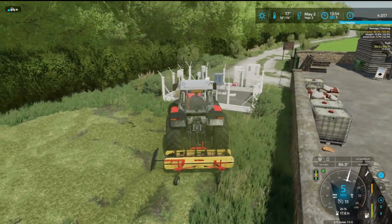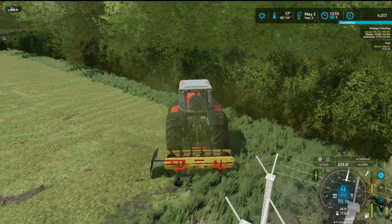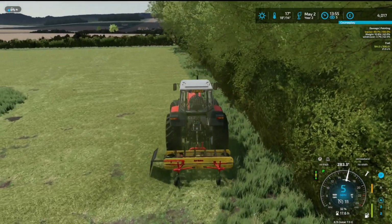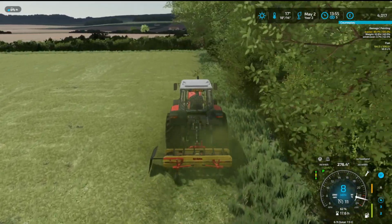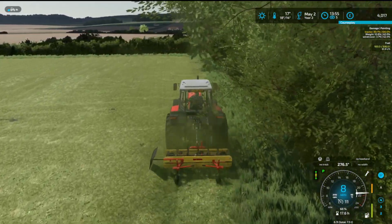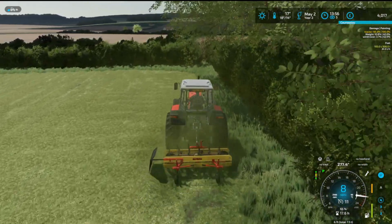Tricky around here. We will just go straight around like so. We are now on the flatter part of the field.